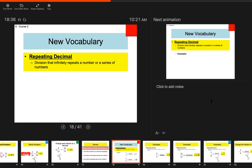The third type is called an irrational number. And that's when you do the division and it never stops and it never repeats, right? You will not ever get that number doing it by hand because they're not going to give you a fraction, because you can't write an irrational number as a fraction.